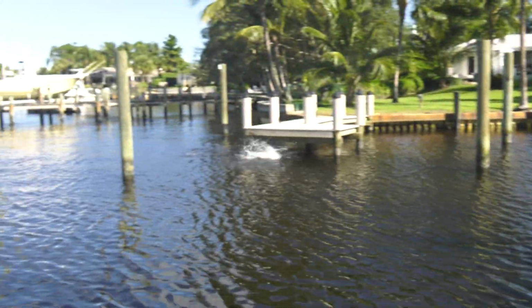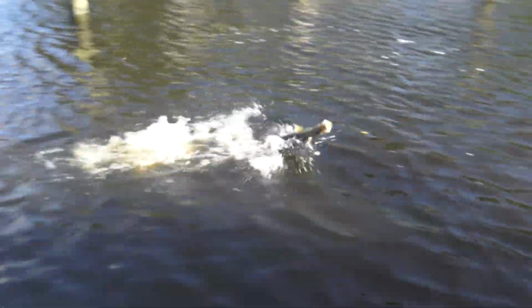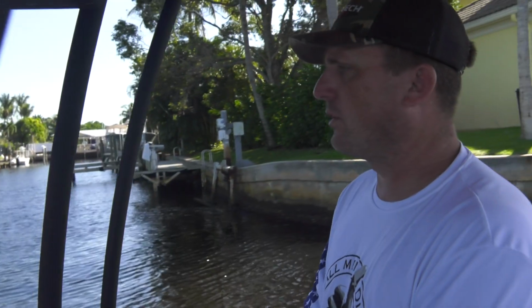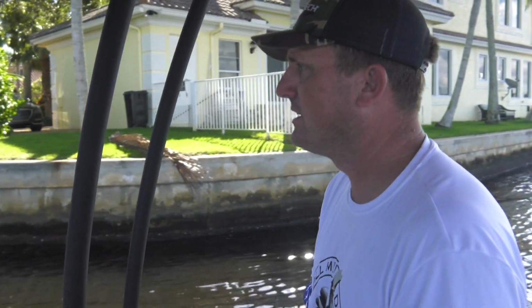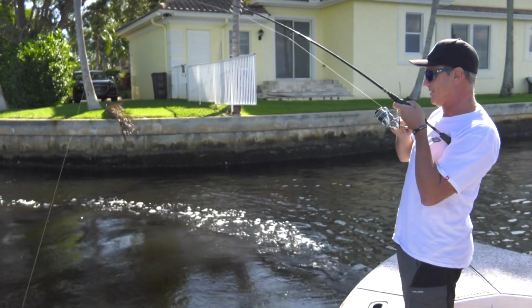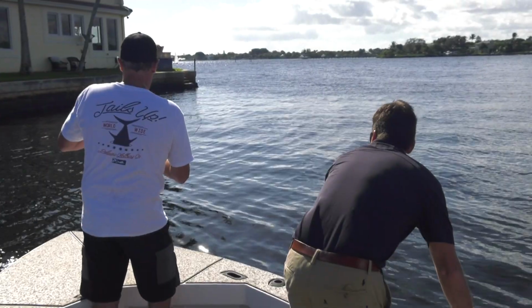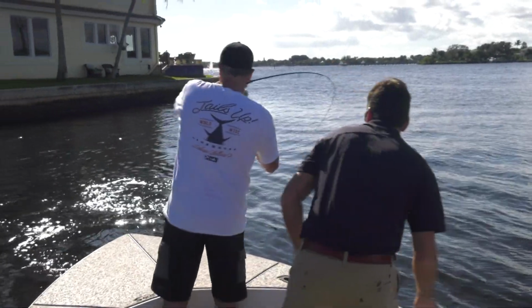Snook, snook, snook. Yeah, I got him. He's a nice fish. He's right here. I'm coming. Got him. Hold on, don't. Hold on. Go easy on him right there. You're only using 20-pound leader, and we've got to keep him away from the pylons and the seawall. Hold your rod to the left there. Nice fish. Nice fish. Okay, coming your side.